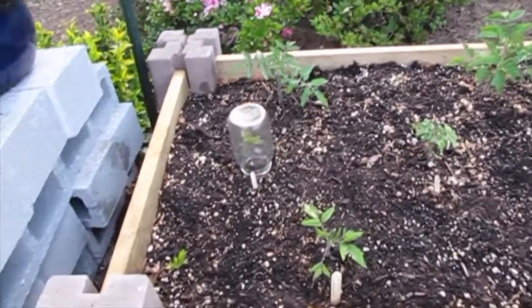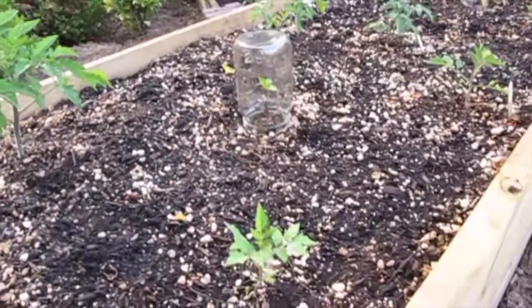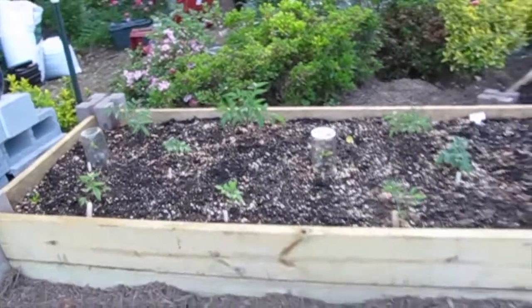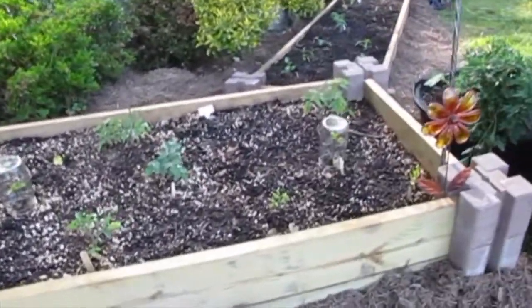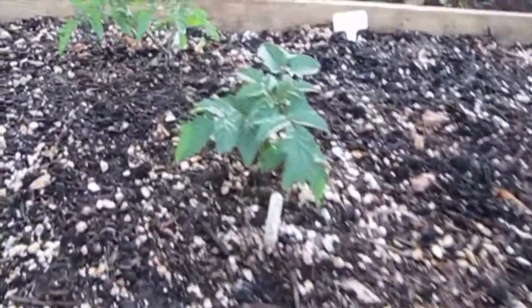Just put the lids or jars back on the peppers because it's evening and it's going to be in the 40s tonight. So anyway, this front bed is doing well. The mini bells are growing pretty good, and some of these miniature tomato plants are also growing.